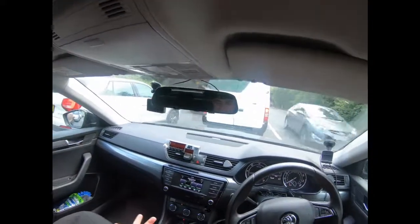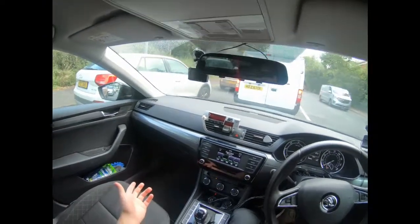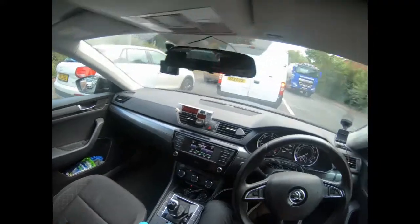As you can see, those hooks. We've got one on this side and another on the other side. This is again a small thing. I suppose it doesn't really cost much for the manufacturer to produce these, but it's actually like someone is thinking about it.